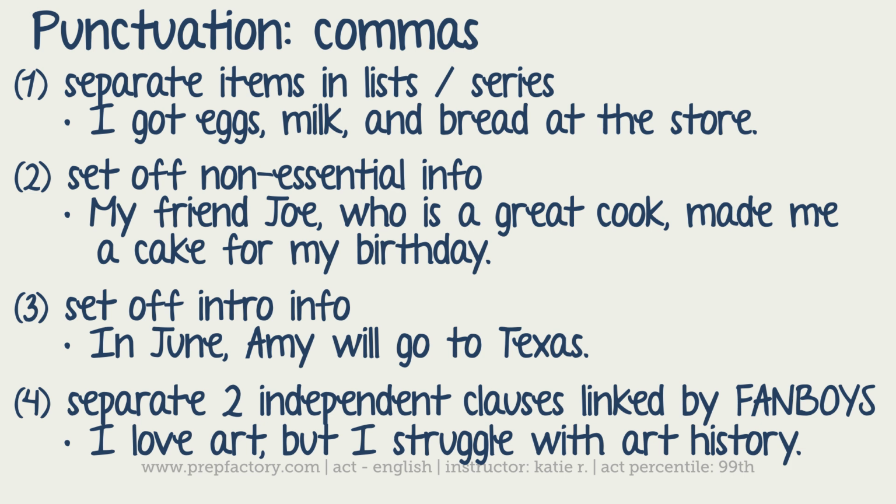Okay, so those are the four ways that they're going to test you on commas on the test. So remember, items in a list or series, setting off non-essential information, setting off introductory information, or if you're going to fix a run-on or separate two independent clauses with a FANBOYS conjunction.